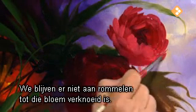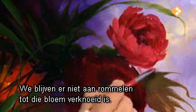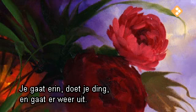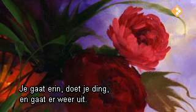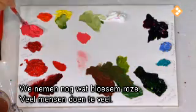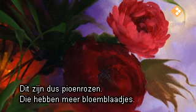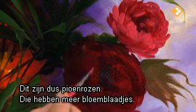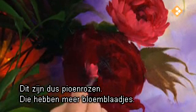In it goes, and we don't nag and nag and nag until that flower goes bye-bye. You get in and say what you want to say and get back out. Always fight that feeling to get back in there and mess with it. Let's take our petal pink again. Most people work too hard. Remember, these are peonies, and that means it has more petals.